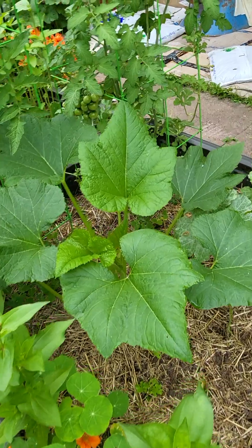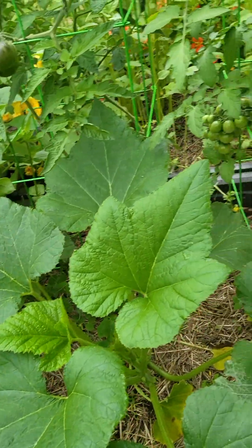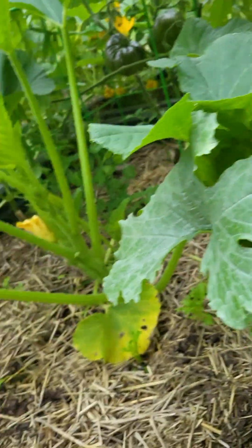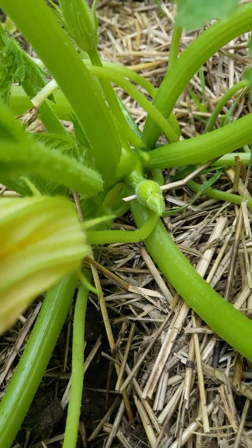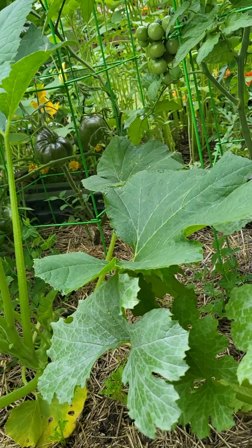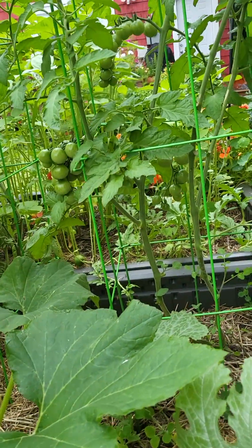There are squash in here. These are both summer squash, I think. These ones are later than the other ones in the garden, but they are starting to get fruit, starting to make female flowers. So that's kind of nice. Maybe they'll produce a little longer than the other ones, or stretch out my season a little bit.